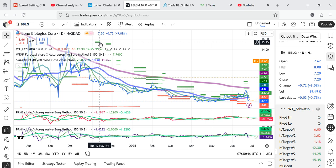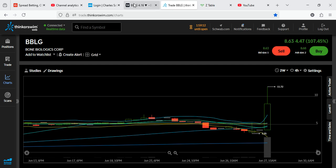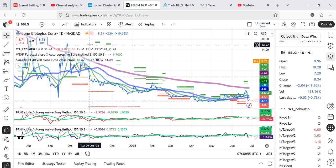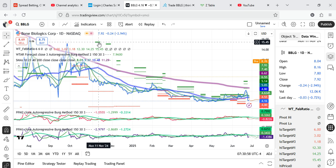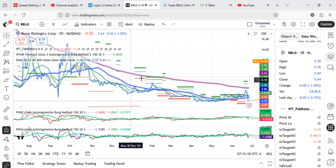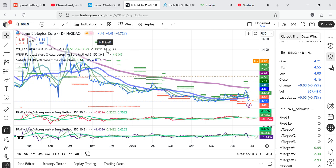And as the stock may have printed an intraday high of 11.72, let's reference that to what we have here, 11.72. We have 12.30, and 11.94 here. You could say that it was coming up to such a level and met the resistance early. And then 11.94 will be somewhere around here. So a cluster of resistances there, if you like.